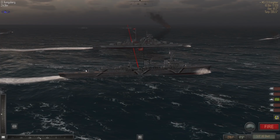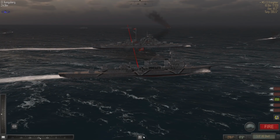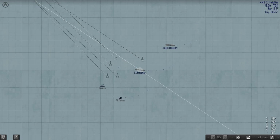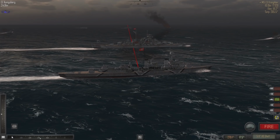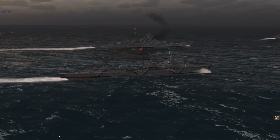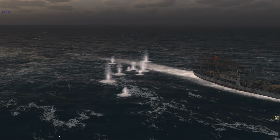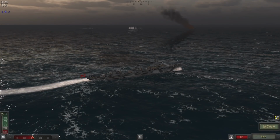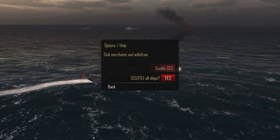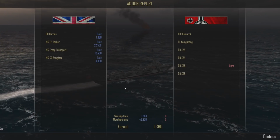We've got the C3 freighter here, 18.2. Last one wasn't too far away, so if I go to like 17.9... Again, I don't think I adjusted for the wind enough. No, I didn't. I keep forgetting. You think a cruiser should have better guns than that, but we're going to sink merchants to withdraw, because I'm sure you're finding that a little bit frustrating.